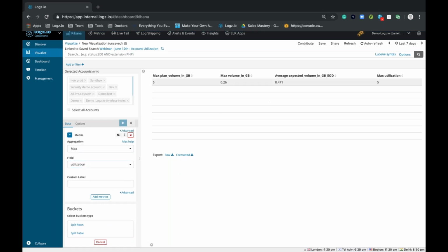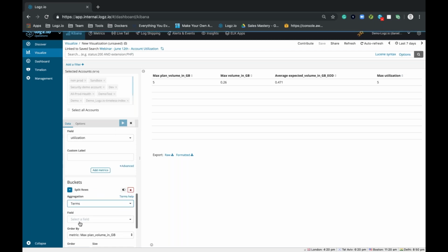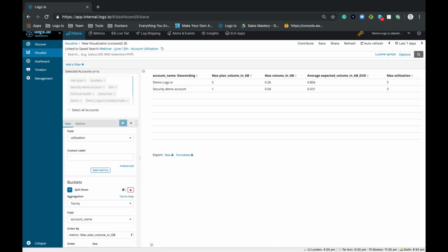Now we see the total representation of all the different accounts. However, we would like to separate this based on the different accounts and sub-accounts. For this, we're going to use the split rows, terms, and once again, we're going to use the account name value. Voila, we can see the different utilization per account and sub-account.